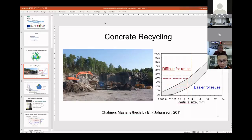But if we want to have very good recycled concrete aggregates, we have to crush it very strongly, and then afterwards we crush so many fines. We have a statistic in Sweden that the particle size below 4 millimeter is almost 30 to 50% left, and below 2 millimeter, 20 to 40% is left. All of this fine particle size is very difficult to use in concrete.